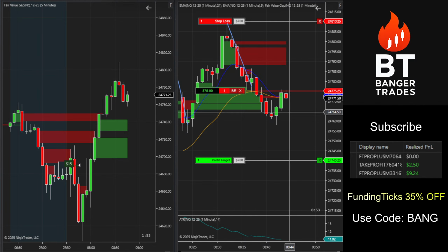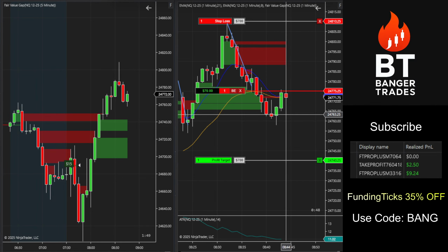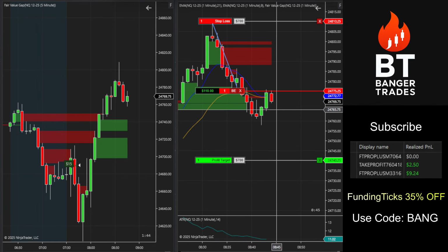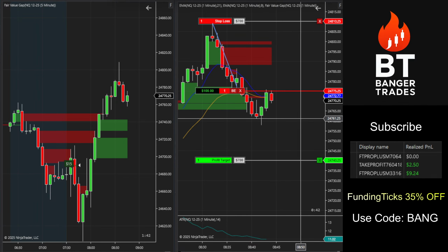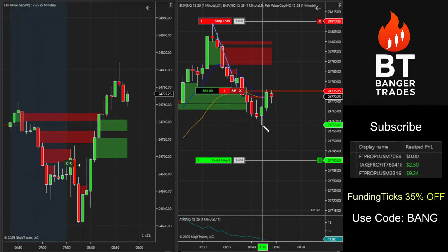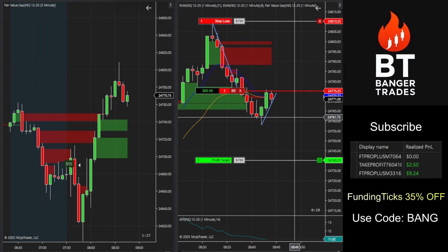Yeah, not a big fan of the way we held up that overnight high. Still could make this bear flag here, and we are back down 5 points. Yeah, kind of looking alright, all things considered. Keep an eye on this.